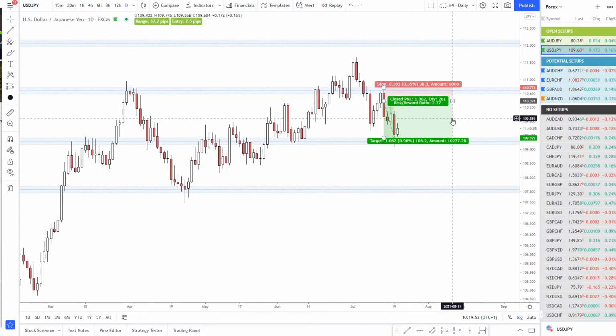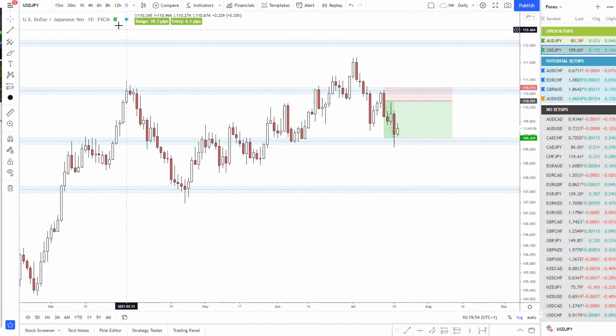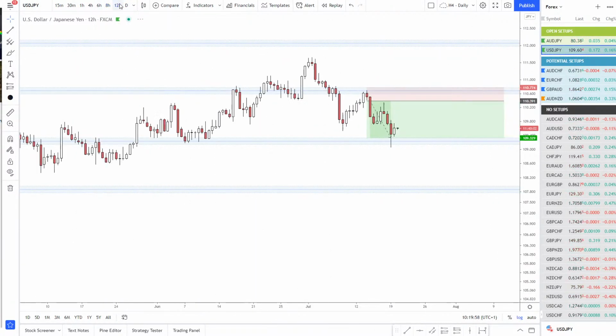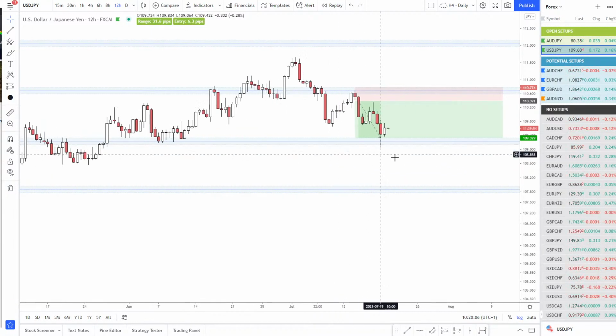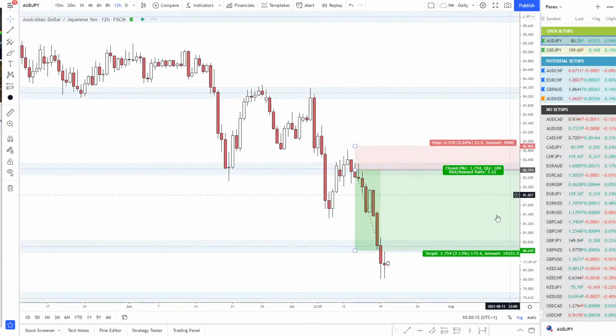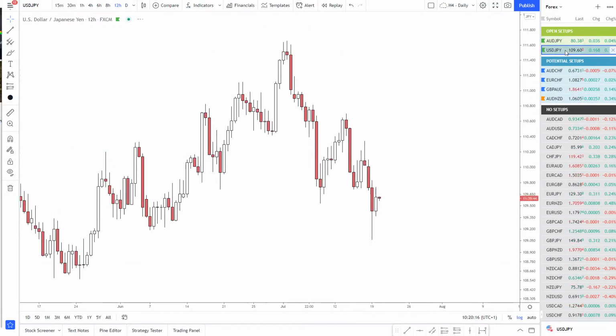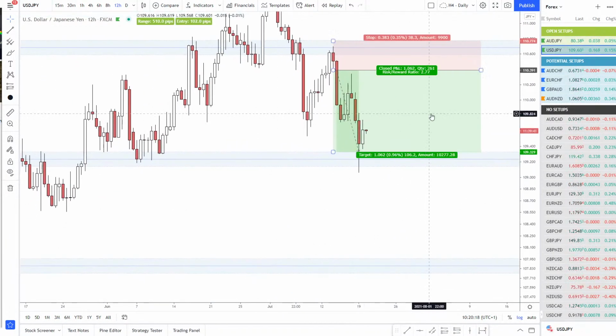USDJPY. This one also has gone very well. I know some of you entered this one on lower time frames, 12-hour or 8-hour. Again, if you're still in, well, no, with this one, I would just say close out. It's sitting on a support area. It's a pretty strong support area. The difference here is AUDJPY has broken support, so it still has room to move down. USDJPY, it's bounced from support.